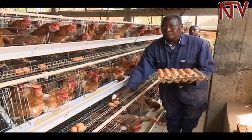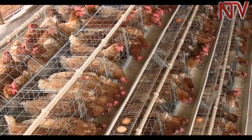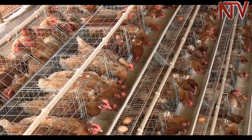Sserunjogi's father, Frank Magala, says layers are more profitable, but poultry farmers have to do more to satisfy the market. Here in farming in Uganda, especially chicken, we have no competitors. Nobody is competing against the other because the market we have is so big and we can't finish it. We are just trying to cover the gap, and everybody is free to come in.